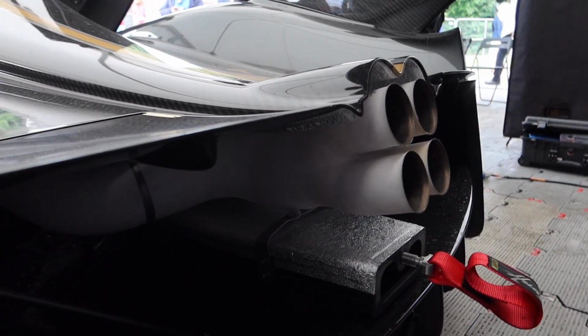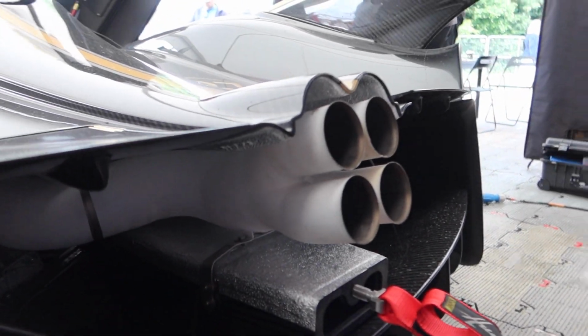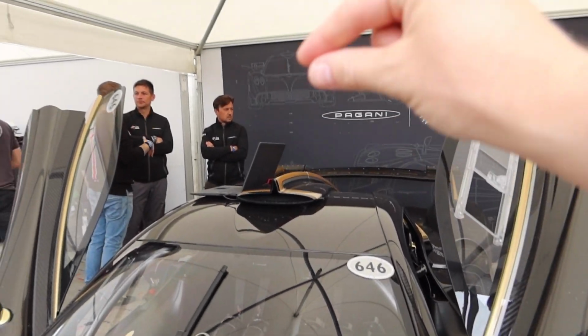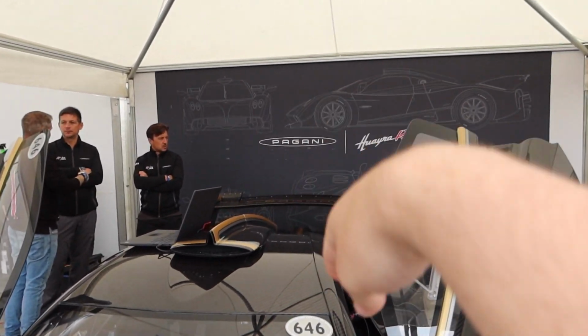Check out the white quad exhaust tips. One of my favorite parts is this roof scoop at the top. Look how it pinches down the center and that massive rear wing.